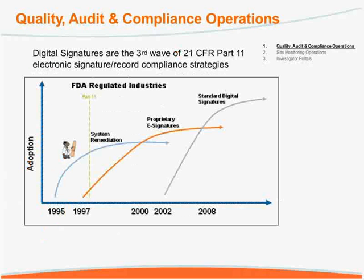When we look at digital signatures, it's often called the 3rd wave of compliance to 21 CFR Part 11. So the first wave of compliance started back in April of 1997, and even before, upon the first release of 21 CFR Part 11. And these were companies that perceived some requirements from the FDA and began remediating existing computer systems to comply with their interpretation of what Part 11 required. But almost immediately after this, companies like Documentum put forth the concept of a huge repository of quality-controlled documents. And over time, these companies began to introduce proprietary electronic signatures for signing and approving these documents.